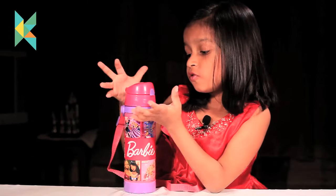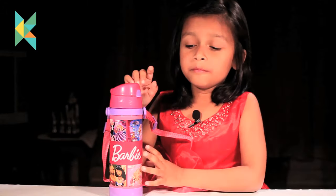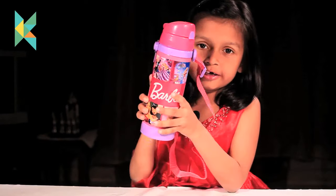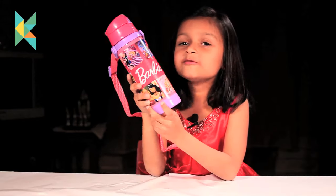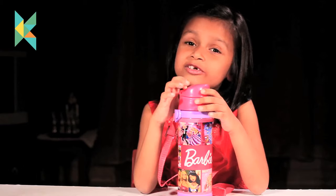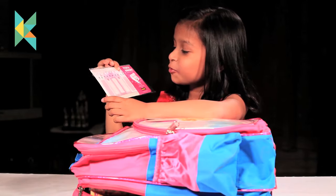Let me show you how it works. Oh, this is very easy. Just click here and open and get in there. Make sure when you use this bottle, clean it well and put the drinking bottle in here. The shopkeeper told me this bottle is special. It will keep my water cold at least 4 to 5 hours. So that's great. Let's get to the next thing.